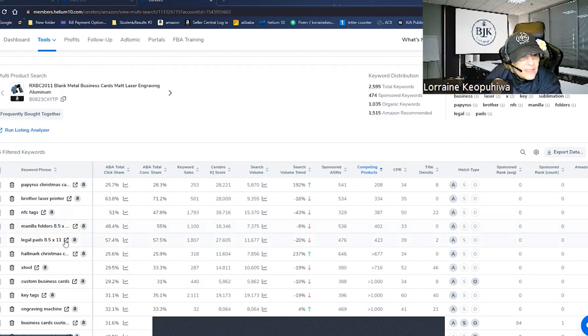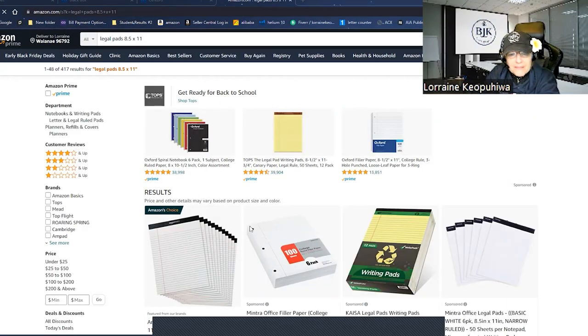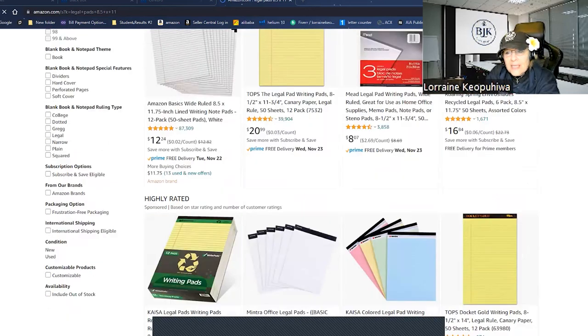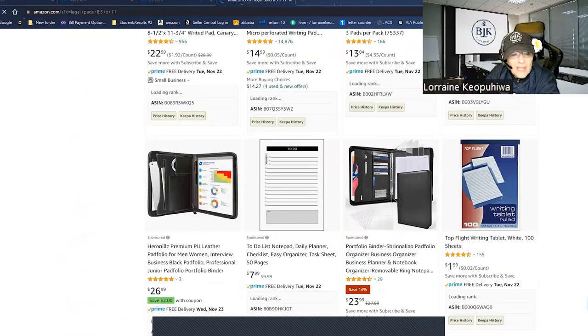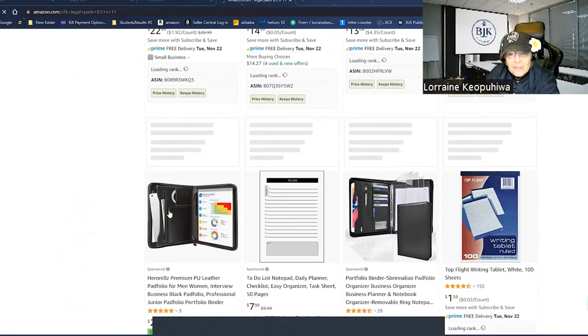And we saw legal pads. Let's go look at these legal pads. And let's just see what's going on. Everybody loves legal pads. Let me see how much they're charging. Okay, so 17, 12, 22, 28. To me, these are priced way too low depending on how many you have. Leather portfolio could be for men and women. That could be something. We could pop that into magnet.